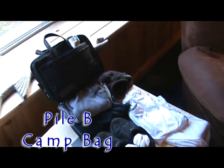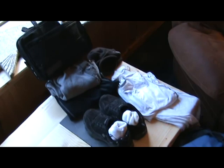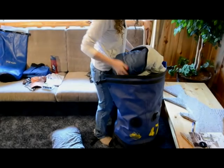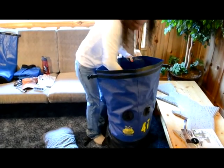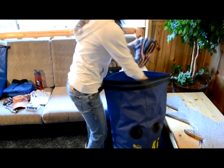Pile B will have everything else: extra clothing, toiletries, extra shoes, and anything else you'll want for camp. Pile B will go into your large dry bag or camp bag with your sleeping bag and pillow. This large camp bag will be loaded on our gear boat every morning and will be waiting for you at the next camp downriver.